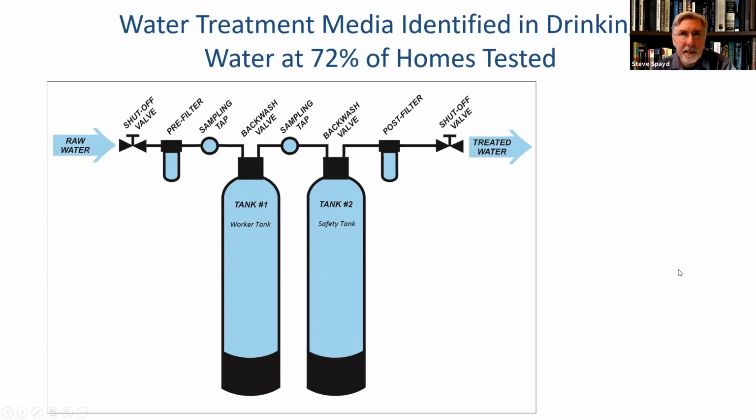So in homes that we tested, we checked the faucet screens, kitchen sink and bathroom sink, and we looked in the toilet tank behind the toilet to see if there's any water treatment media. It turns out that in 72% of the homes we tested, we found arsenic treatment media, either in the kitchen sink or bathroom sink filters or in the toilet tank.